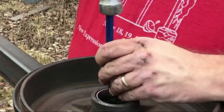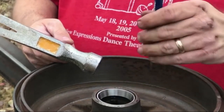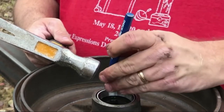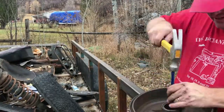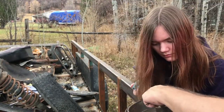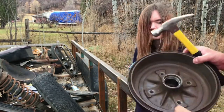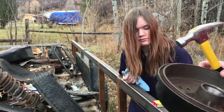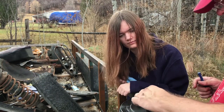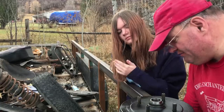I have no idea what's happening. Okay, I'm trying to get this. This fits into a groove that's inside here, and this allows, when you put the bearings in, it has a surface to go against. So that's the outer or inner race. And this is the part of the spindle that comes out.